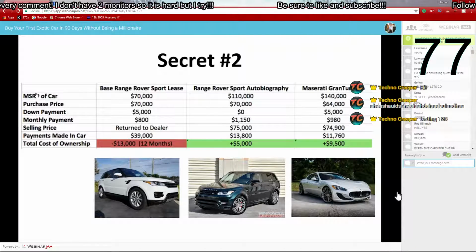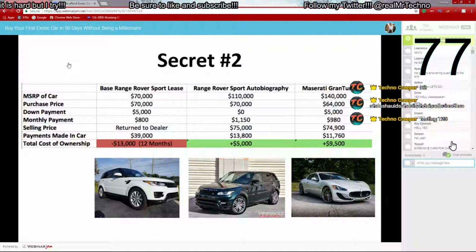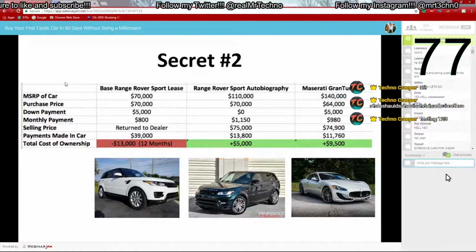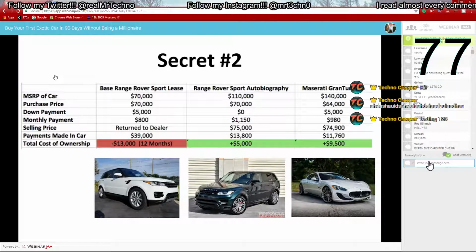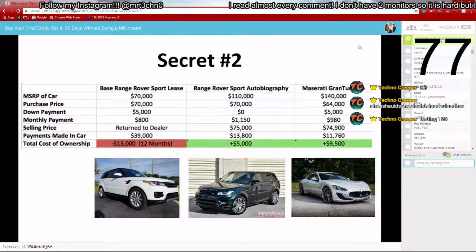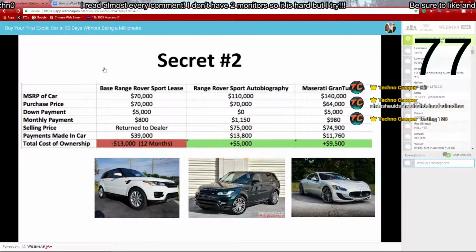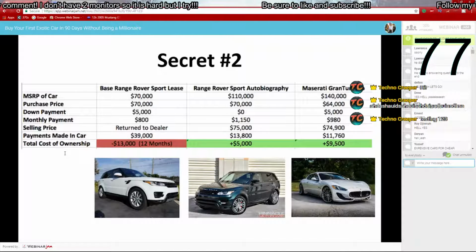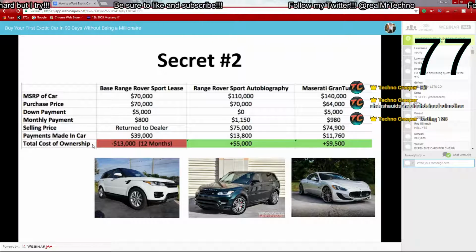Now the down payment that you're required to put up on the lease was $5,000. The down payment on the Autobiography was $0. And the down payment on the Maserati didn't have to be $5,000, but I chose to make it $5,000. Here is the way the payments work: $800, $1,150, $980. So you can already see that this isn't even your cost of ownership, this is just the payment you're paying. But look at this, you're paying $800 a month for the Range Rover base, you're paying $1,150, yes, it's more money, for an actual Autobiography, but you're not really paying it, you're just transferring it to yourself.